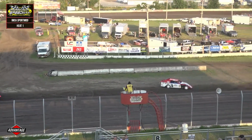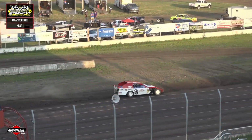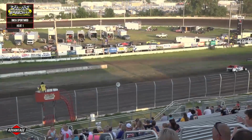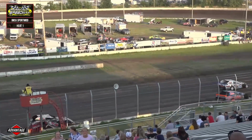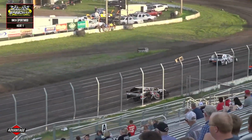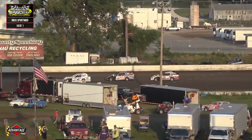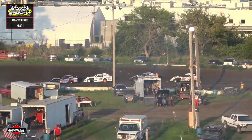Sean had nowhere to really go off of turn number 4 as Hillgartner got a little crossed up when he saw Sacco suddenly enter the picture for position off of turn number 3 and 4, and Blazina might have gotten the worst of it because he climbed the wall. Single file restart, 1 down, 5 to go.